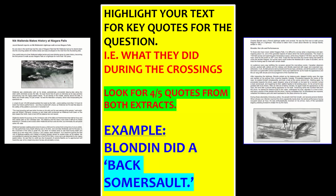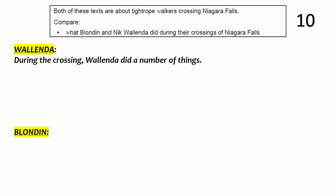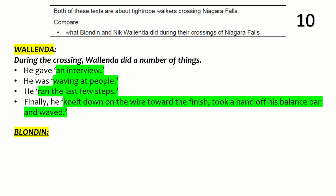So for example, one of them says Blondin did a back somersault. I would highlight that as one of my answers. So again, exactly the same structure as question 5. Put their name, underline it, and then put what they did. So during the crossing, Wallander did a number of things. He gave an interview. He was waving at people. He ran the last steps. Finally, he took his hand off the balance bar and waved.